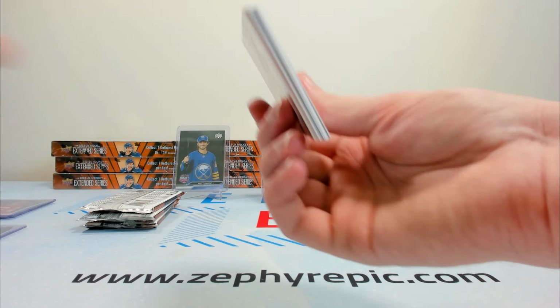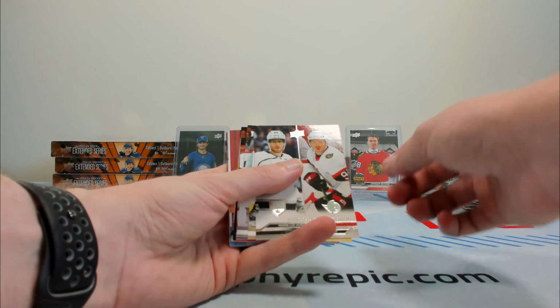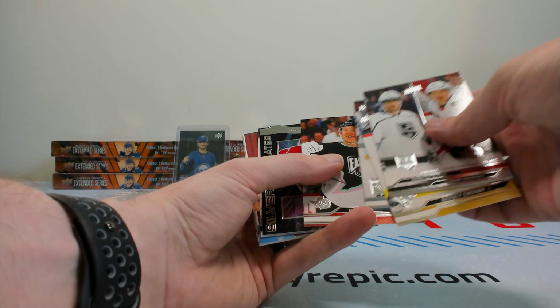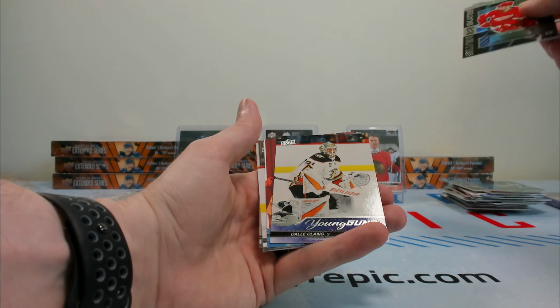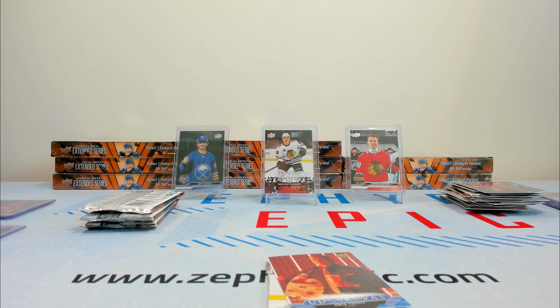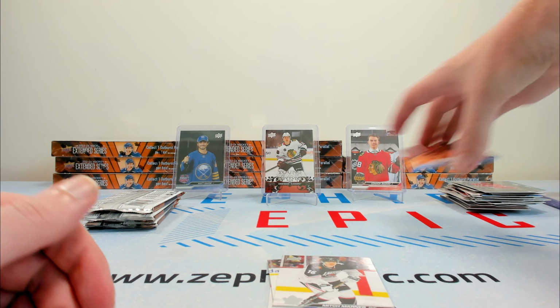All right. I actually like the fact that, I don't know if it was intentional to leave their skates below, but I like that a lot. Silver skates of Larkin. Kalle Klang for the Anaheim Ducks. Not the best goalie, I would say. Probably will be a backup. I don't think he's better than Lukas Dostal there. And yeah, Tippett.